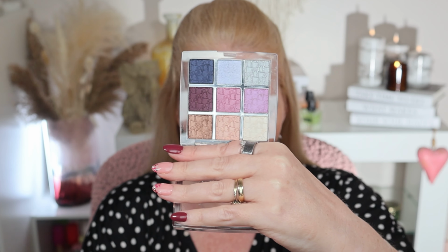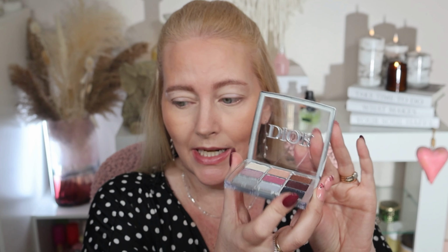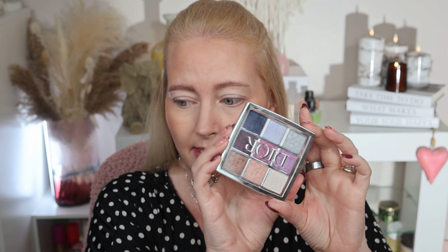Here is 004 Celestial Purple. This one is £45. And if you know, when you get the quads or the quints from Dior, which will be coming I think in the holidays, the more expensive ones, you actually pay usually more than that for that. So these are actually really good value from Dior because you're getting all 9. Very similar sort of formulas as well. Always very easy to work with. There's no mirror, so it's just this clear stand-up packaging, which is fairly standard for the Backstage releases.